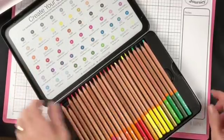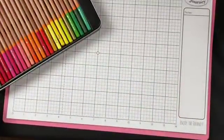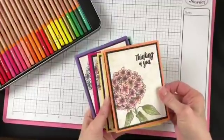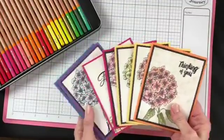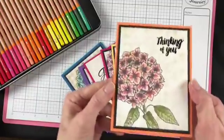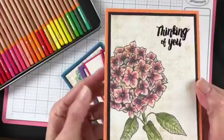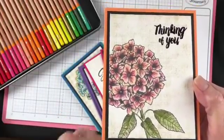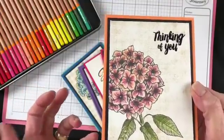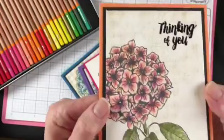But today, I'm just going to show you some quick and easy things that I've done with the Color Burst pencils. So I most recently have been playing with this Bloom Burst stamp set, and this is a hydrangea stamp set, and I like it because it's just large enough that you can color with, and you can actually see, and you can figure out how to blend with them, and it just is beautiful. So I'm just going to take a minute and show you each of these.